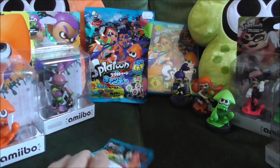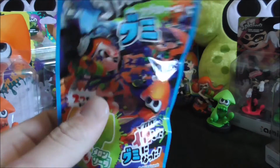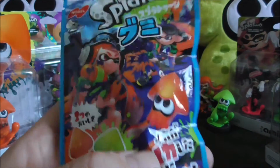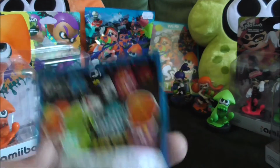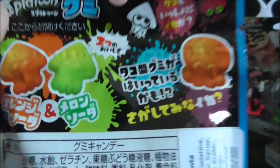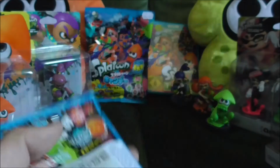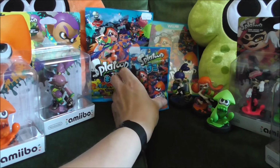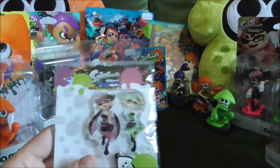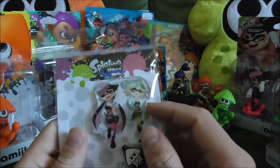Also got these sweets here, which are like squidgy little squids. I haven't opened these ones either, but similar sort of packaging. Pretty awesome. It's not just squids actually, it's Octolings too. That's pretty cool. And then my final couple of items, we have these hard plastic keyrings.